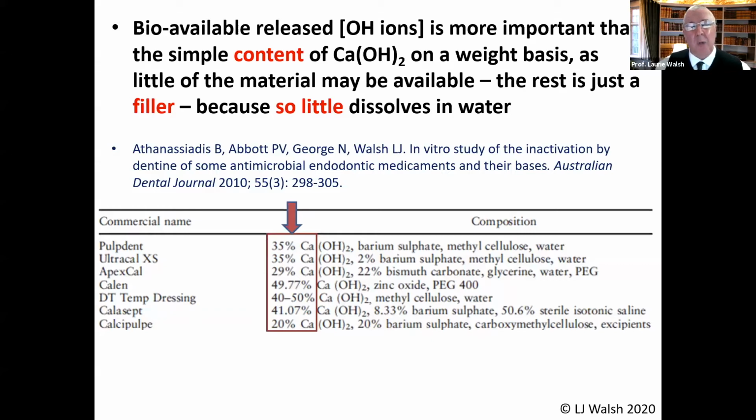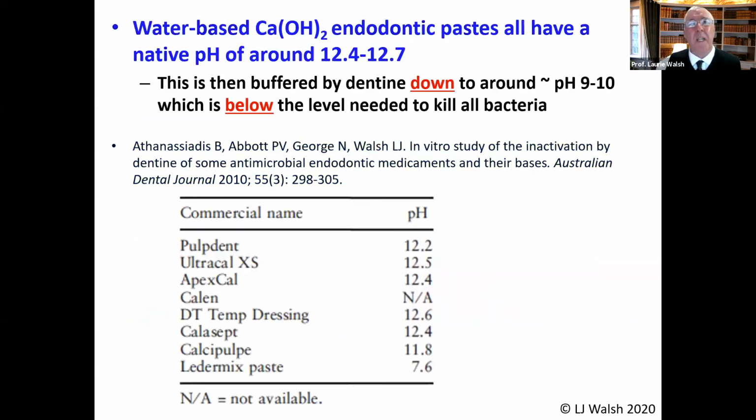because so little, less than 0.2%, can actually dissolve into water. And this has a big implication on how alkaline the environment is that you can achieve. We know that traditionally when you put calcium hydroxide into water, you get a pH of somewhere around about 12.5, maybe up to about 12.7.